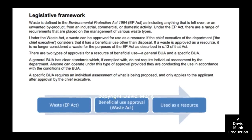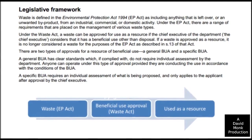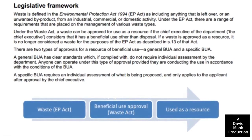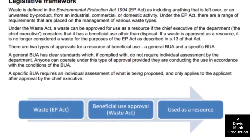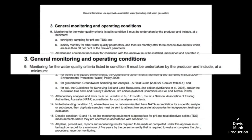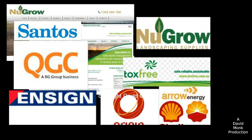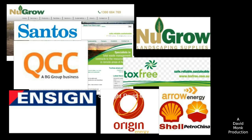Under the legislative framework, it is waste, then approved to be used as a beneficial use waste by the department's chief executive, then it is used as a resource. But under general monitoring and operating conditions, the monitoring for the water quality criteria listed in Condition 8 must be undertaken by the producer of the waste themselves. So beneficial use waste is self-regulated by the same companies and corporations that are creating the waste.